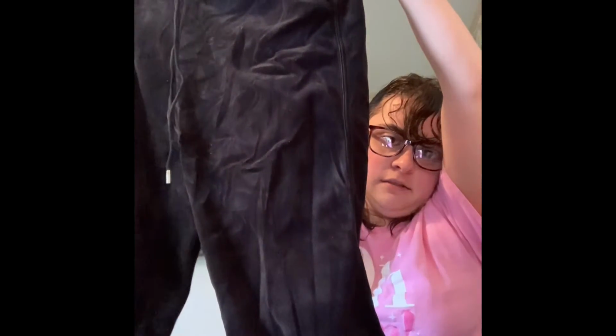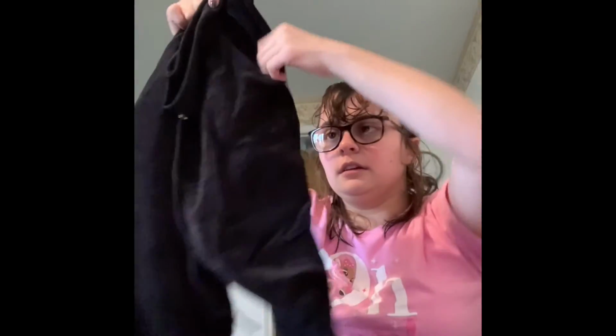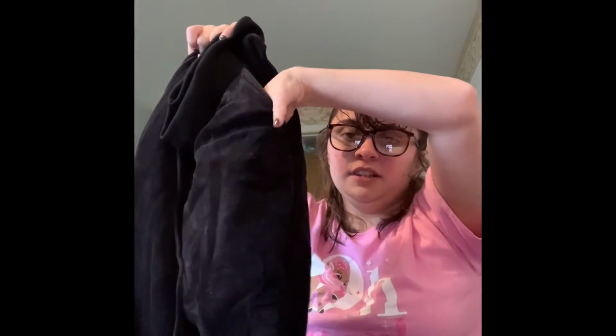And the last pair is these plain Juicy Couture. They're just like the cheetah print one that I showed you, but they're just plain black. It's simple and neutral. It has pockets here and it cinches down at the bottom.